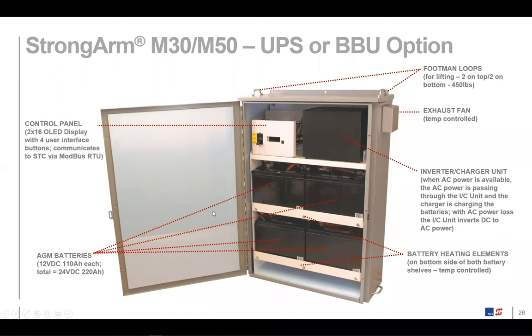If it senses AC power loss, or what we call shore power loss, within 1/120 of a second it starts inverting the DC from those batteries to AC. You probably won't even notice it's now running on the battery backup unit versus the AC power. There's also a display that gives you status, because it's talking directly via Modbus to our gate operator itself, and that gives you a lot of good information. Very heavy unit, batteries are heavy. Oh, I forgot to mention, on the batteries, temperature control. They're sitting on shelves, and on the shelf we have silicon heaters.